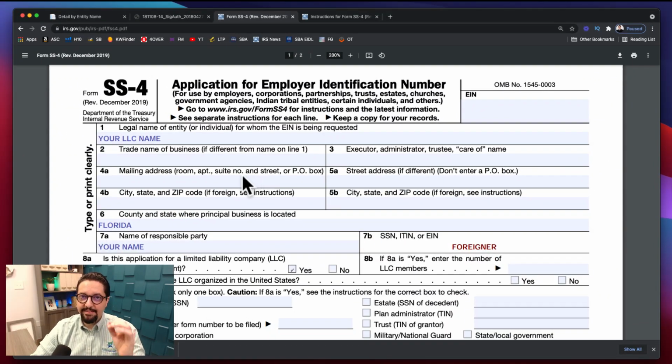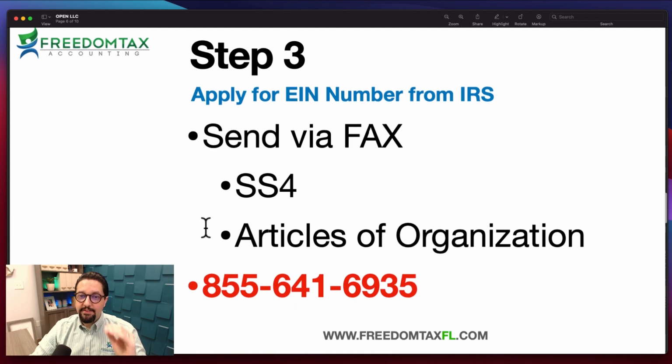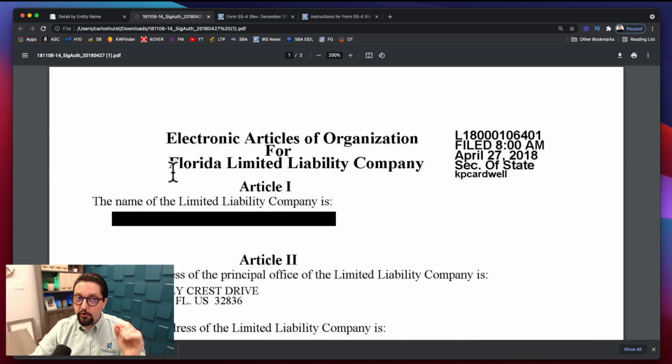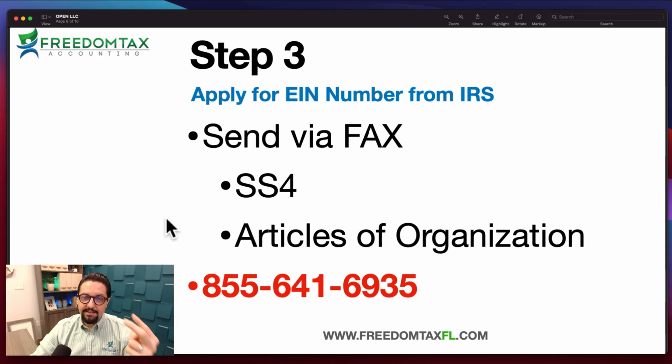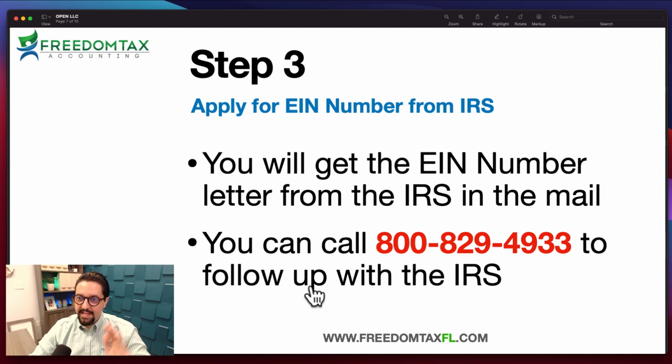Now, once you have the SS4 completed, you print it out, okay? And you send it via fax. You need to send the SS4 with your articles of organization, both documents, you send by fax to the IRS. And this is the fax number. It's 855-641-6935. So once again, once you complete the SS4 and once you have the articles of organization, you need to fax both documents to the IRS at 855-641-6935.